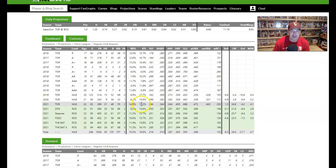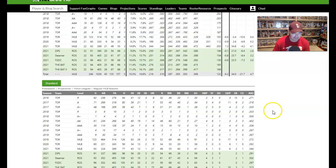High walk rate, low strikeout rate, isolated power, BABIP. So those are a little bit high. Maybe he doesn't finish at a .340 level, but if he comes in at .310 or something like that with 40 home runs, it's an absolute monster. He's already got 4 wins for the season here. I mean, he could finish up between 8 and 10 wins for the season, which is nuts. That's Mike Trout best-season-ever level stuff.